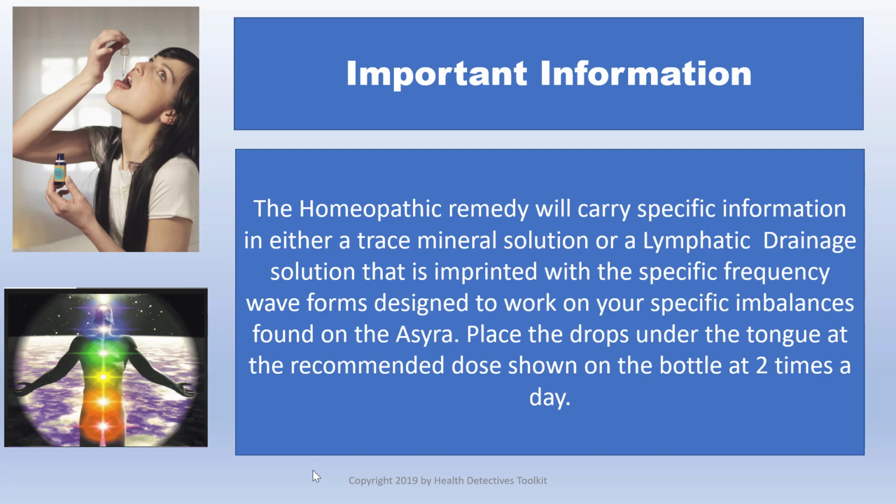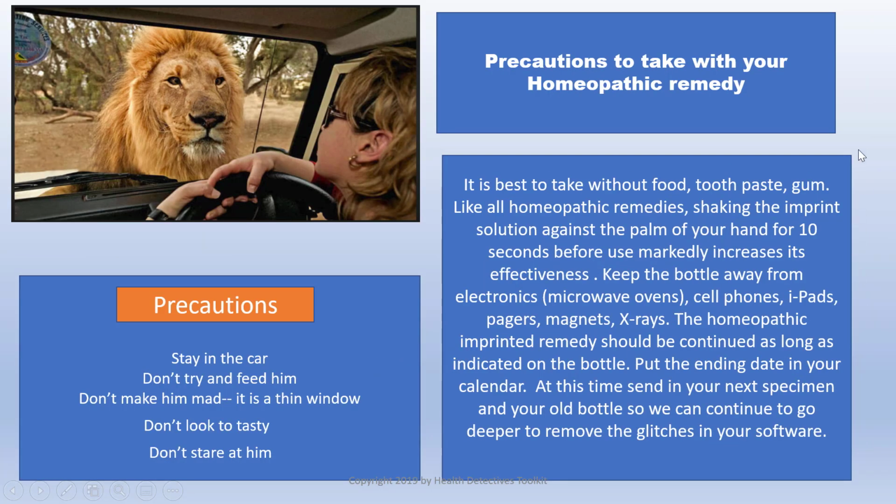Okay, so you're going to place those drops under the tongue at the recommended dose shown on the bottle, 2 times a day. You can see right here that she's dropping it above, and it's not putting it exactly right in the mouth, because you don't want to contaminate this glass dropper here. So she's just dropping it at a little bit of a distance. I think that's a smart thing to do.